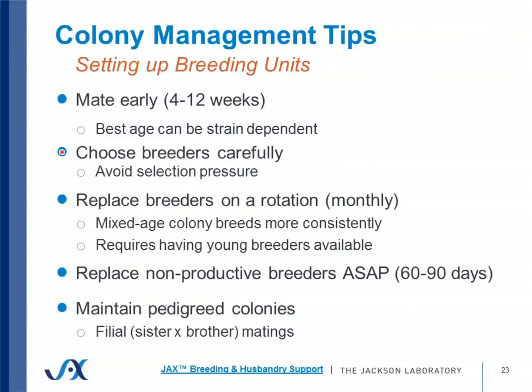Mice used for breeding should be chosen carefully in a manner that avoids any sort of selection pressure, especially based on breeding performance. You might think that if some breeding pairs breed better than the average breeding performance of your colony, then why not exclusively use those breeders and their progeny for further breeding to improve the overall breeding performance in your colony? However, selecting breeders based on superior breeding performance may also result in selecting breeders that also carry a mutation or some other modifier of the phenotype of the strain.